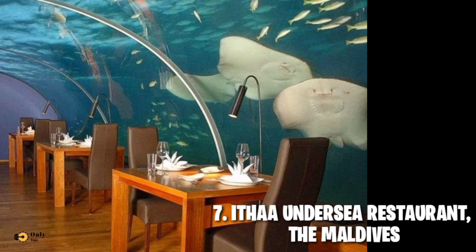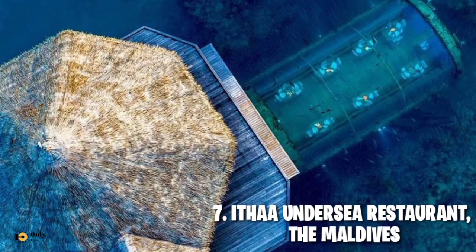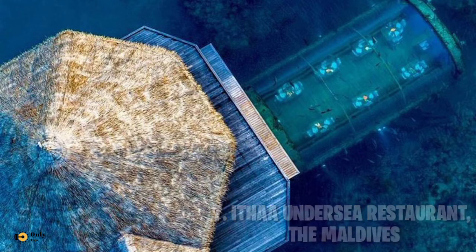In 2014, the New York Daily News rated Ithaa the most beautiful restaurant in the world. It rests at 16 feet below sea level, and offers its patrons a panoramic view of the beautiful coral gardens that surround it. It serves contemporary European cuisine for a 4-course lunch or a 6-course dinner. You will pay the price for its underwater ambience, however, as lunch for 2 can cost around $500.